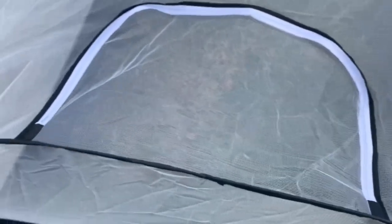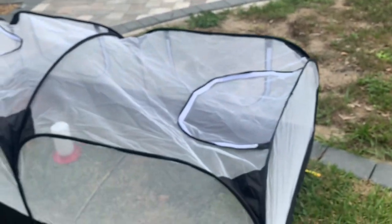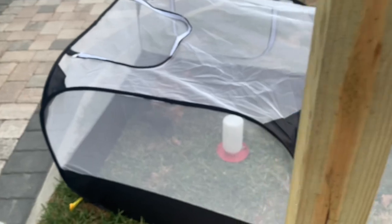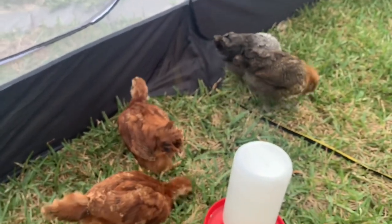There we go. Okay. Definitely do not want them getting out. This one's mid-shaft too. Look, halfway opened. And yeah, so there's just the two front doors and then the two top openings. Pretty nifty. I think they agree.